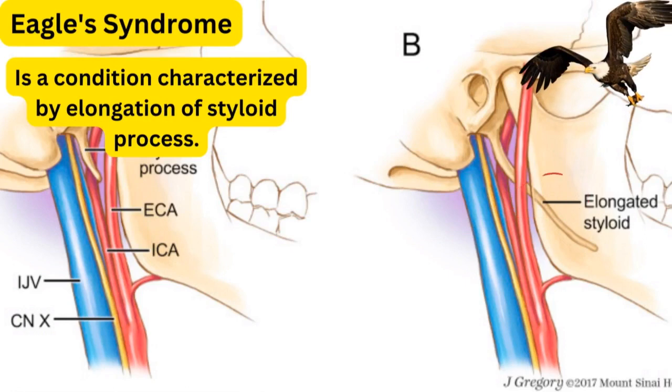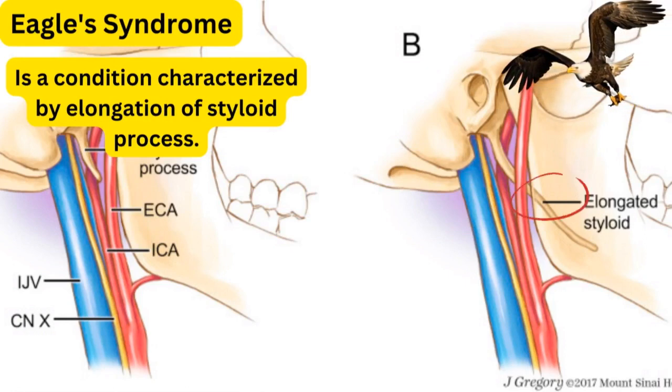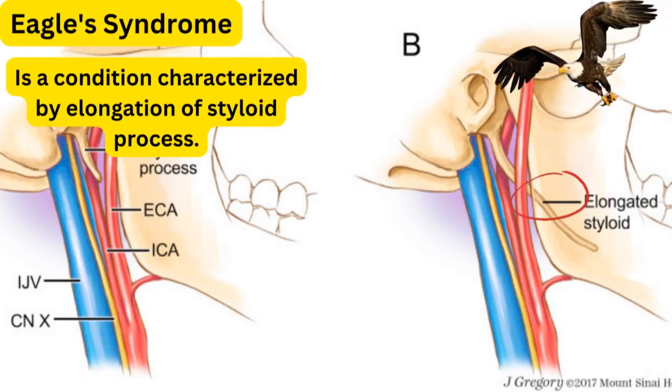Eagle syndrome is a condition that is characterized by elongation of a styloid process, as you can see in the picture. We have this styloid process. Once it becomes elongated, it will lead to such a condition, and since it is elongated, it will press on the ears, and if it is pressing on the ears, it will cause a headache to the patient.